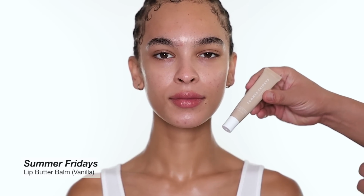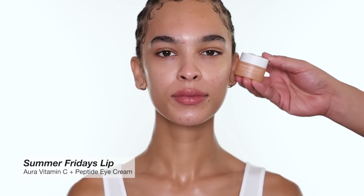To start every makeup, I always prep the skincare first. The first product I'm using is the lip balm from Summer Friday. This is a very beautiful lip balm. Now they also have lip balm with some tint as well. The second product I'm using is also from Summer Friday. It is their Vitamin C Eye Cream.